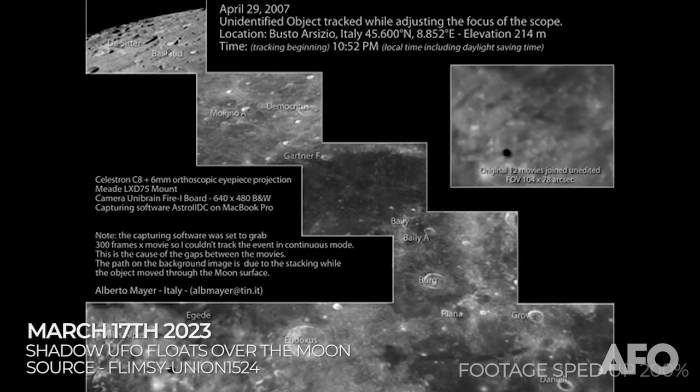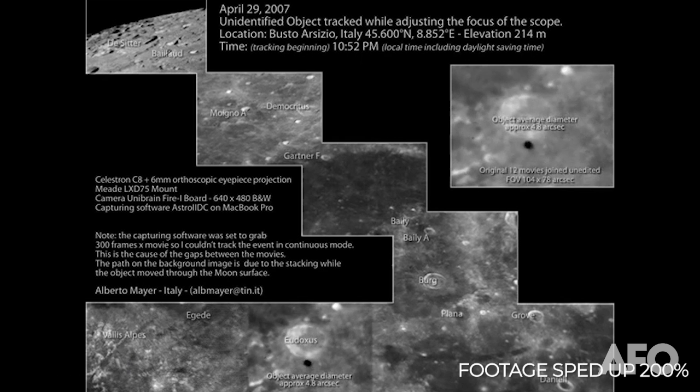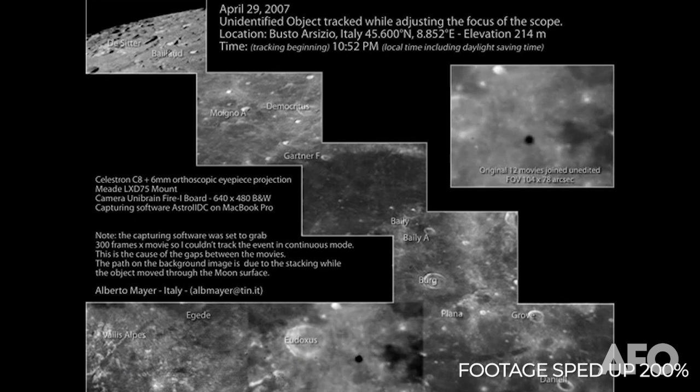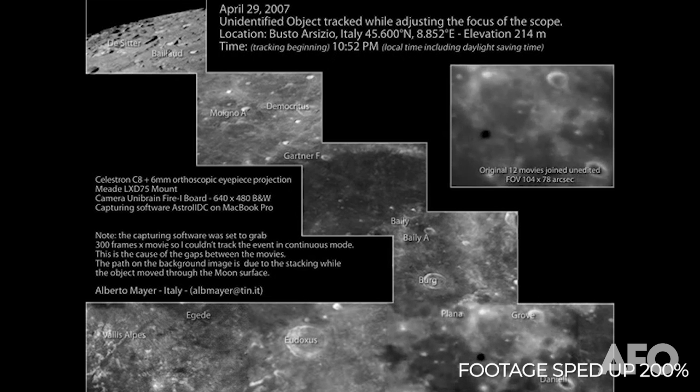An amateur astronomer's footage went semi-viral this week showing a circular shadow passing over the surface of the moon. A rough estimate of the speed is 12,000 miles per hour, that is assuming the object is flying just above the moon's surface.